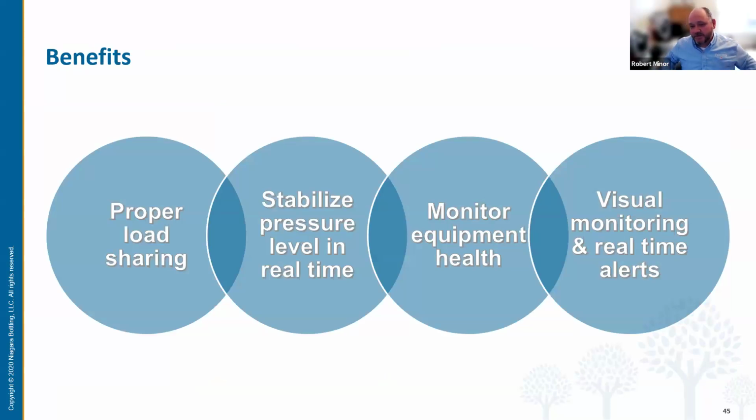Some of the benefits we found by doing this were proper load sharing. We run multiple types of compressors, and many of our plants have a centrifugal compressor and a reciprocating compressor set up. Centrifugals can be much more efficient if they're used properly. So by being able to support a centrifugal with a reciprocating and do it in a timely, real-time manner with AI has dramatically reduced our utility cost for compressed air. We're also able to maintain a more stable pressure, so we have less peaks and valleys in our system pressure throughout the day. We also get to monitor equipment health.